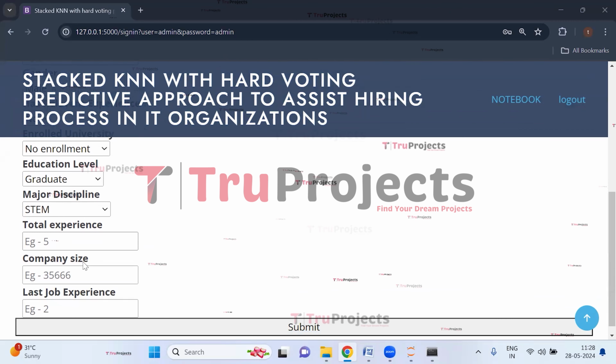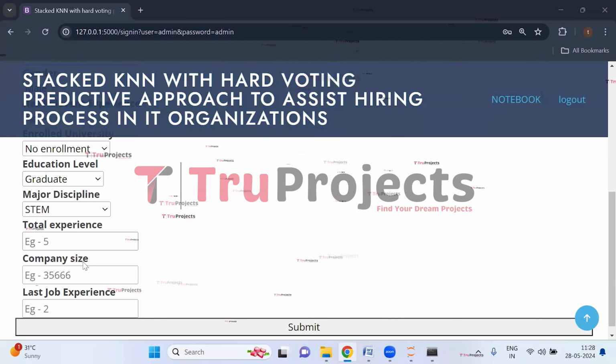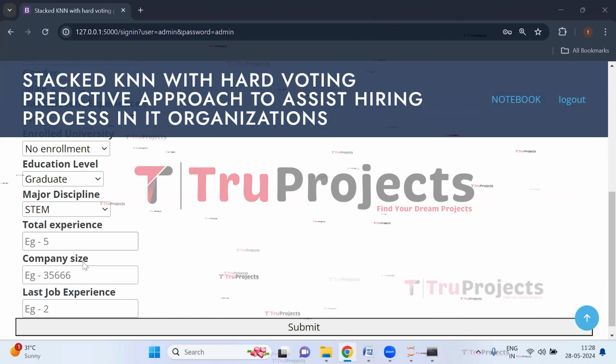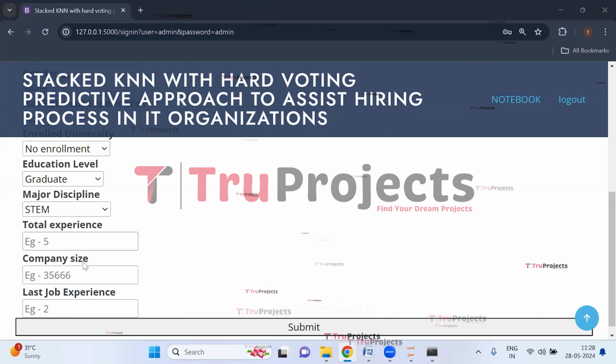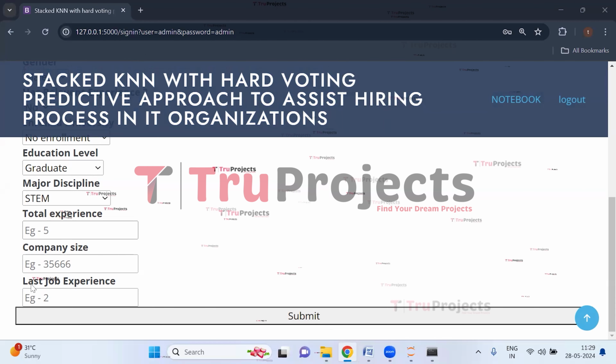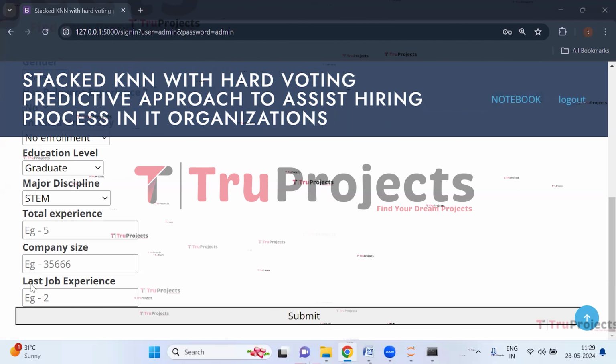Company size. This parameter reflects the size of the company where the candidate previously worked. Working in larger organizations might expose candidates to different processes and scales of operations compared to smaller companies. And the last parameter is last job experience. This parameter indicates the duration of the candidate's last job experience. It helps in understanding the candidate's recent job stability and engagement.